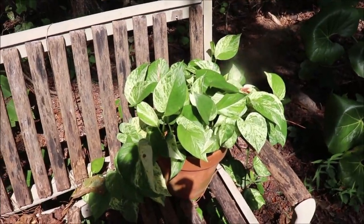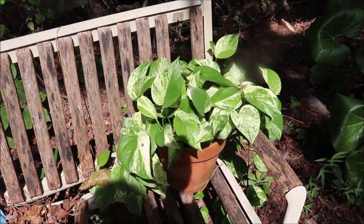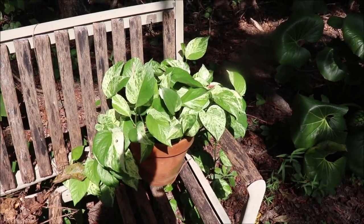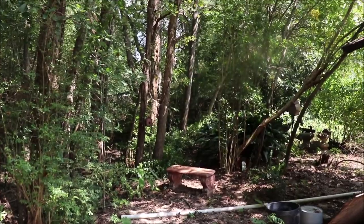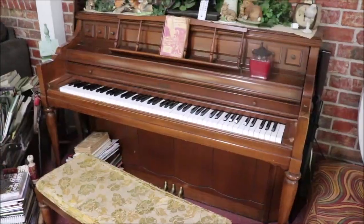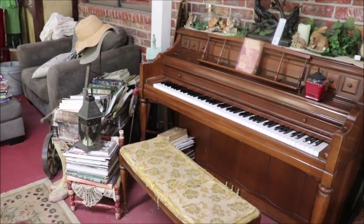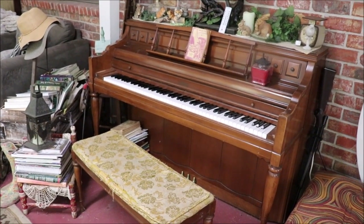One little sprig of that marble queen ivy, and I put it in that clay pot and put it out here, and oh my goodness, it's just growing like crazy. Just tickles me to death. Everything out here is growing pretty good. There's my little back walkway, and everything in there is green and pretty. Okay, we're going to go down and look at the other garden. Both gardens, the one at the other end and the one up here, and then I'll be back in here and I'll sit down and play a little bit.